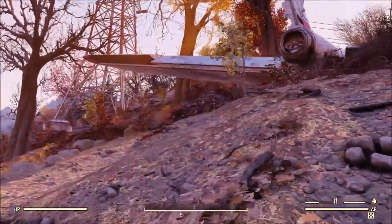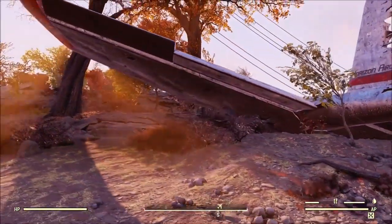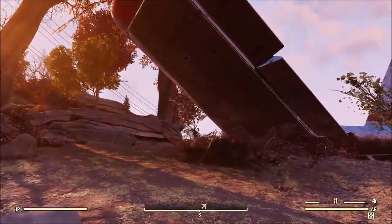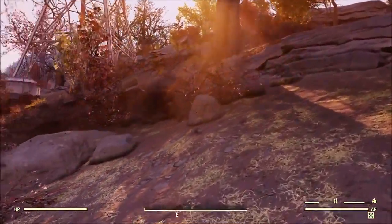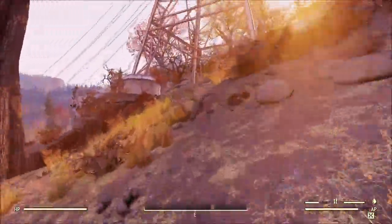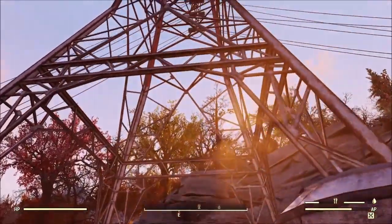But I really love this wing over here. I just see some potential with it. I'm like, oh, I could do some cool stuff with that wing. Kind of use it as a roof or something. I don't know, I'm crazy. So I do all sorts of weird stuff with my camp with that.